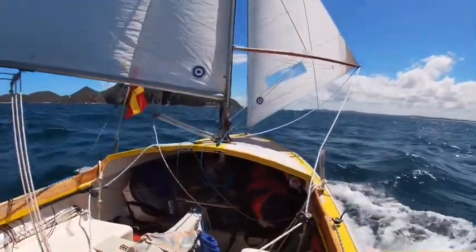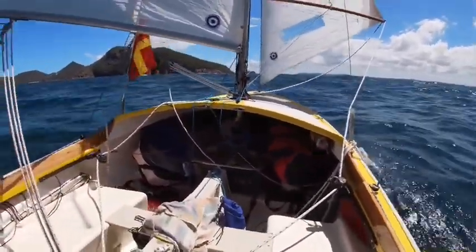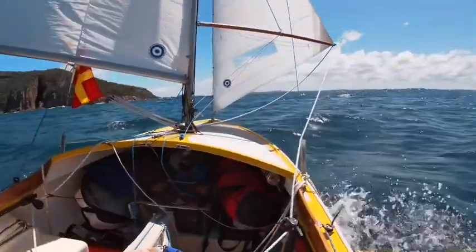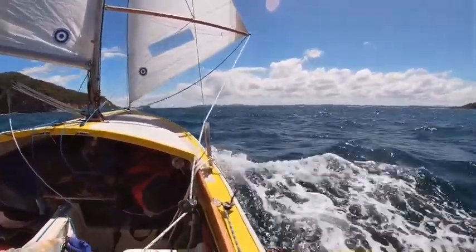Well, we had a successful jibe, no dramas. Got a nice little sail now down into Nelson Head to finish up, back to the ramp. Oh, dolphin. Thought we had a shark there for a moment.